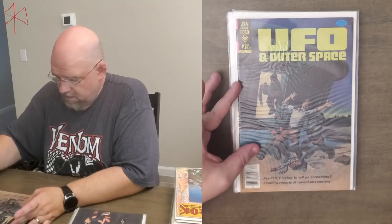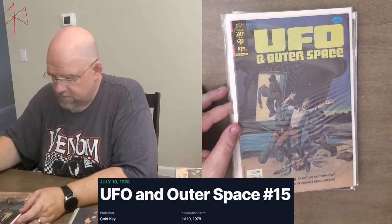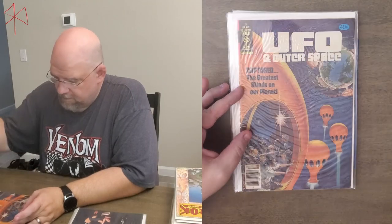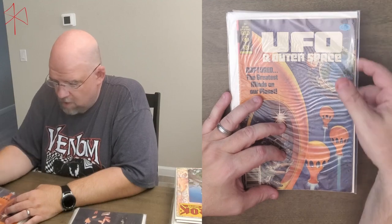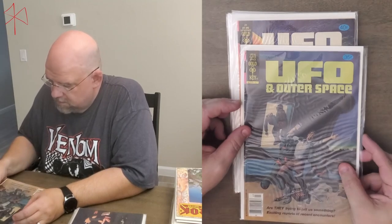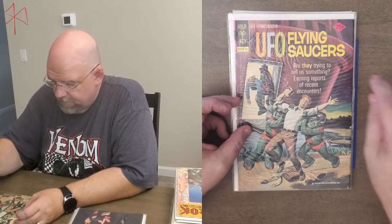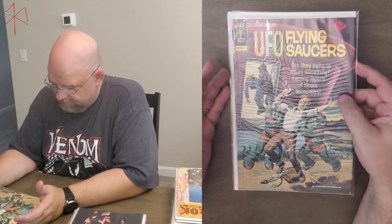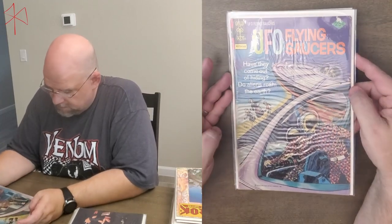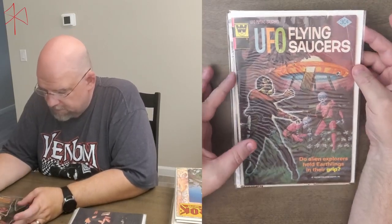UFO and Outer Space from Gold Key. What is this? So this is a different one, I guess. UFO in Outer Space, number 24. This one don't have a number, that one does. And they went from 35 to 40. UFO flying saucers, 25 cents, so that's older. UFO flying saucers again. This one's Whitman, but I don't see a number on it.